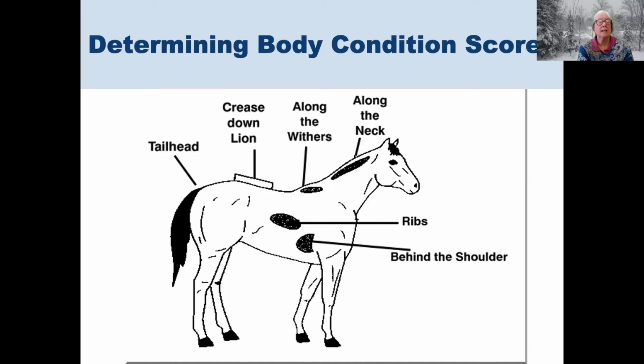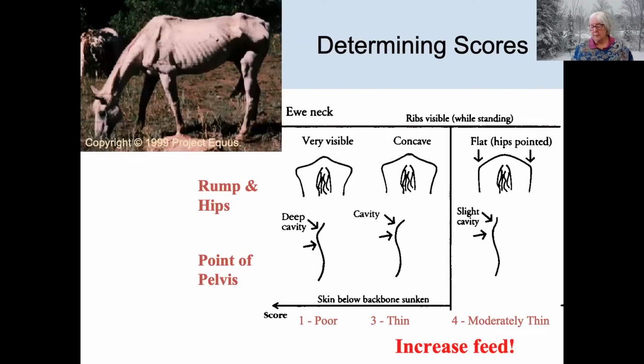You can see a crease down the loin and towards the tail. And looking at the ribs, a lot of times we look at the rib area to help define the body condition scores. And we do have a fact sheet that you can get to help you assign a number.